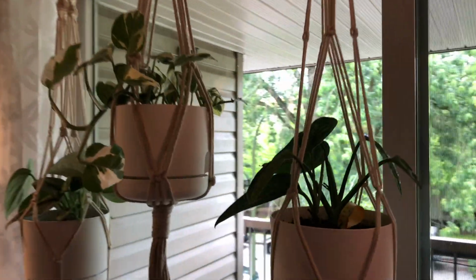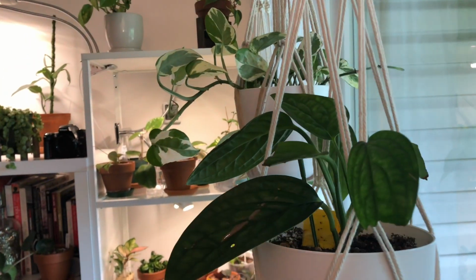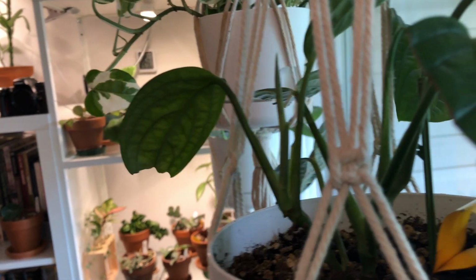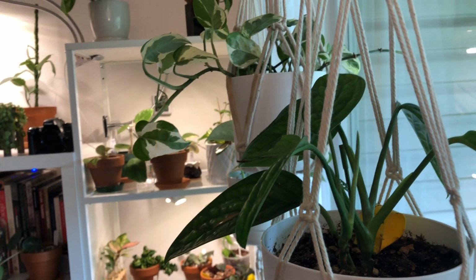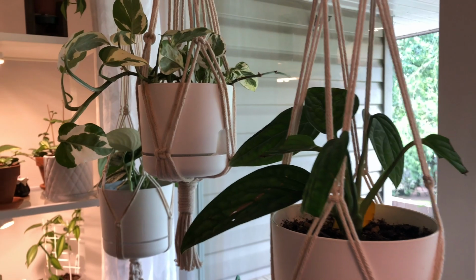The first plant hanging here is a Monstera Peru, which is finally, after months, growing a new leaf. So that's exciting. This thing grows so slow that I have debated selling it a couple times because it grows so slow that it's just unsatisfying. Do you know what I mean?